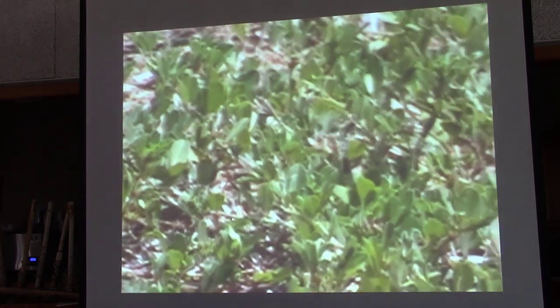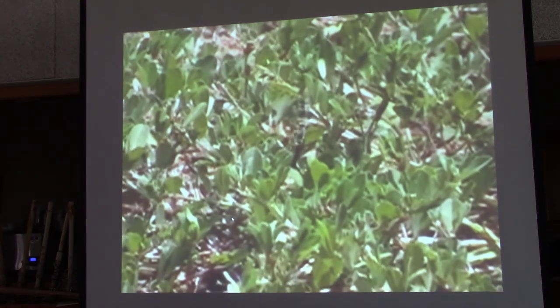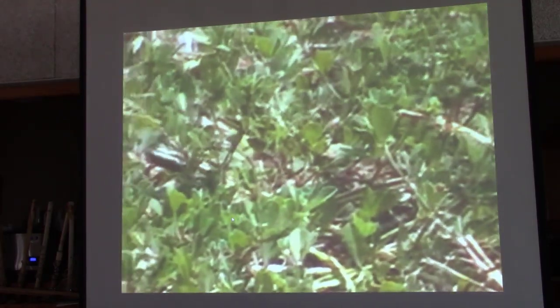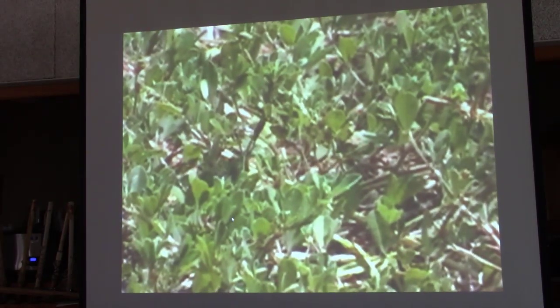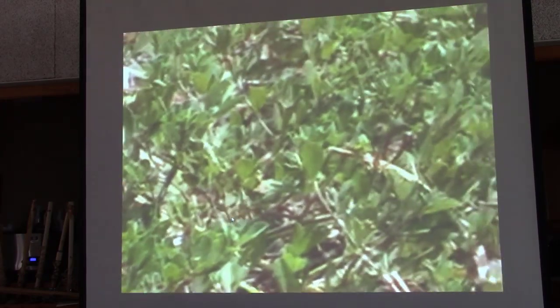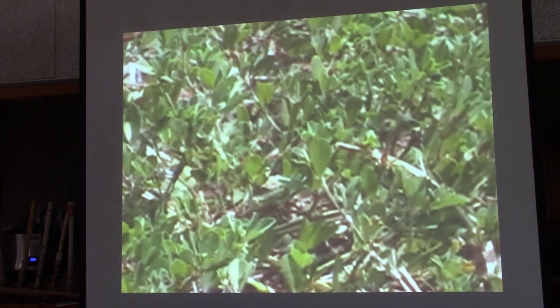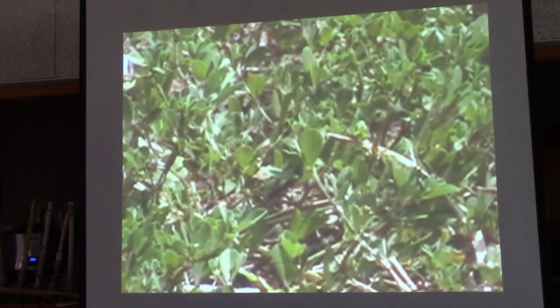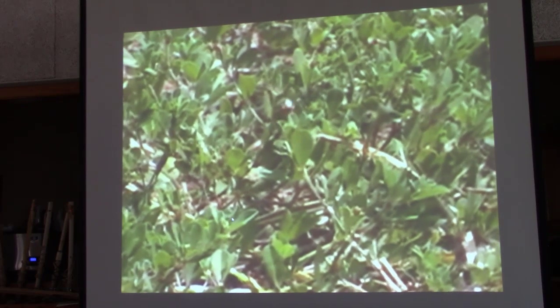Your armyworms usually love your warm season grasses like Bermuda grass or St. Augustine grass, and others can be attacked. But the cool season grasses that they like are bluegrass and ryegrass and your fine fescues and your bentgrass. Those are your preferred cool season turf grasses.